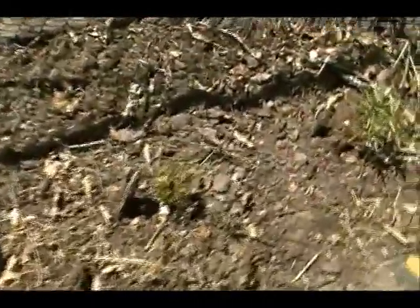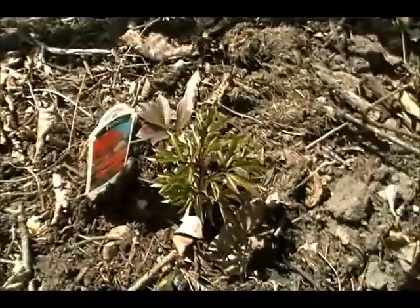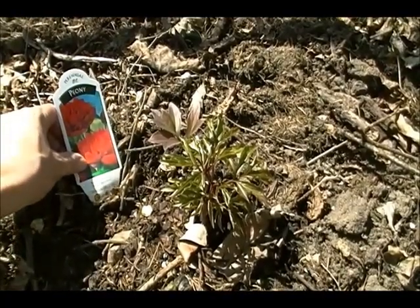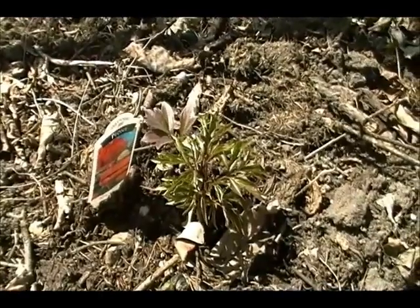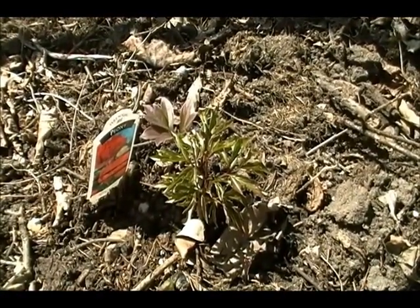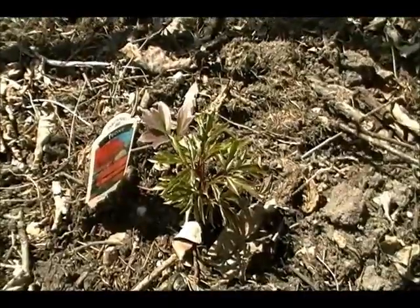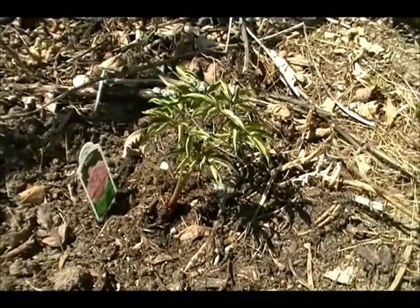Here is a baby peony. And this one is Karl Rosenfeld. Hopefully in a couple years we'll get flowers out of this. It's a baby right now. This one over here is Sarah Bernhardt, another baby that I just planted.